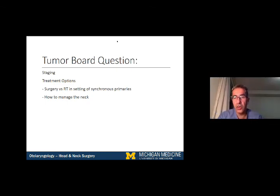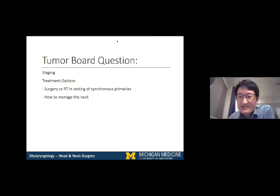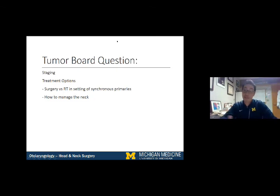Did RT alone or chemoRT? We did RT alone. Again, because I didn't do the necks, because I was not going to do his primary. Yeah, got it.